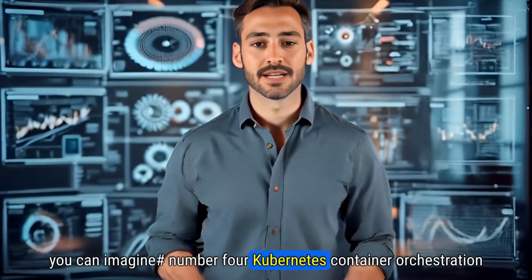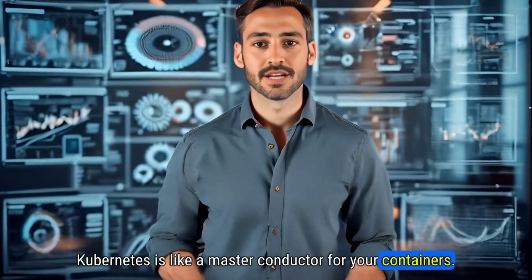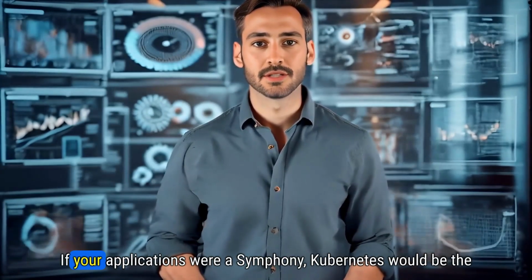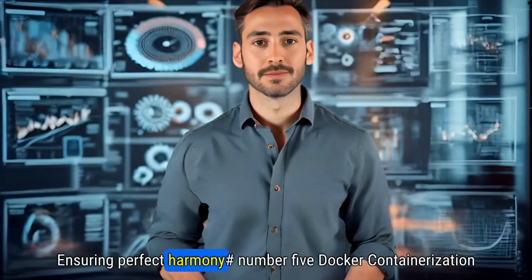Number 4, Kubernetes, container orchestration king. Kubernetes is like a master conductor for your containers. Scaling up, rolling out updates, handling failures, it does it all automatically. If your applications were a symphony, Kubernetes would be the conductor ensuring perfect harmony.